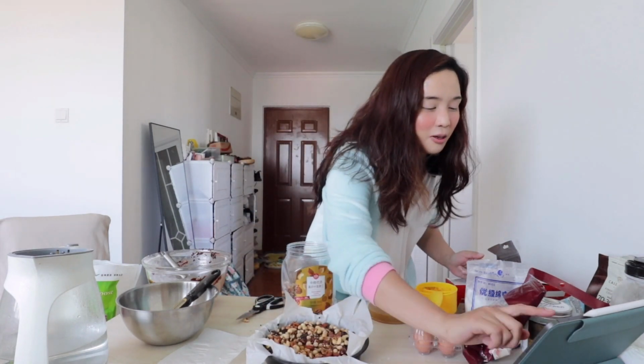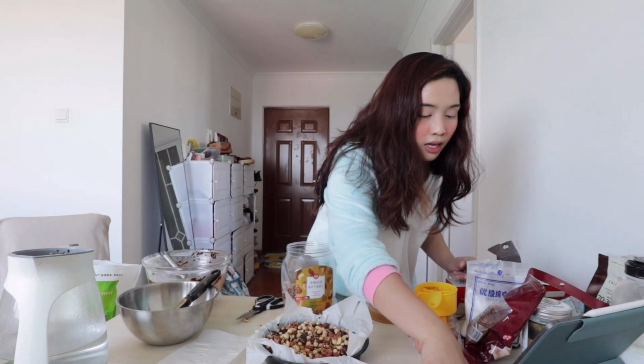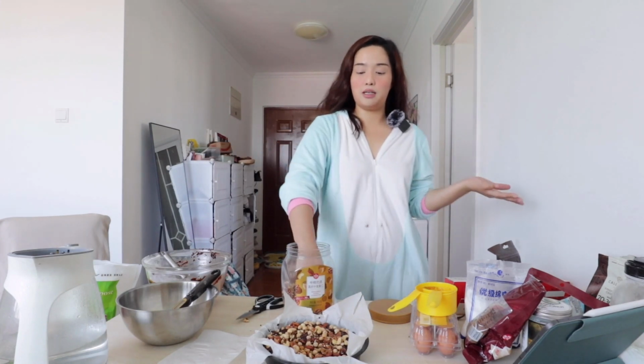Okay, we just need to pop this in the oven for about 40 minutes. And then we need to let it cool in the rack for 20 minutes. Okay, yay! And then we can store this for 2 days. That is amazing. Okay, so I'm gonna pop this in the oven and I'm gonna clean up.